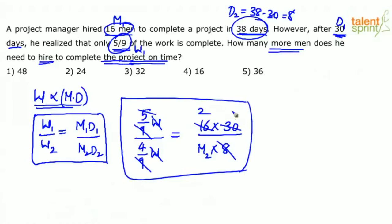5 here goes how many times? 6 times. So 12 into 4. So basically upon simplification, M2 will come out to be what? 2 into 6, 12, and multiplied by 4 on the denominator, right? So 12 into 4 is what? 48. So which means 48 men are required to complete the project on time.